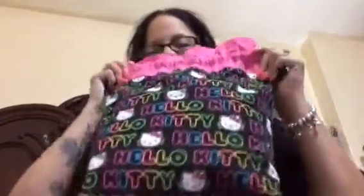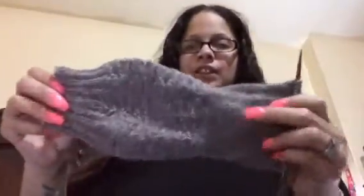So, okay. My next project is in this project bag. Hello Kitty, which I love, Hello Kitty, and I love anything colorful. As you can see, my nails are colorful. And here I have my Bumpy Ride socks, which is a pattern I made, but I haven't posted on Ravelry or anything because I have no clue how to post patterns on Ravelry. And these are socks and they look like this.